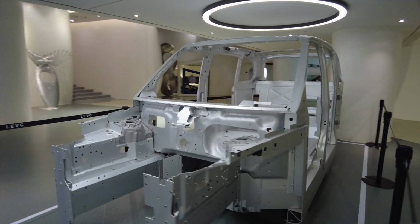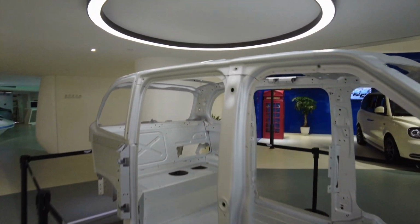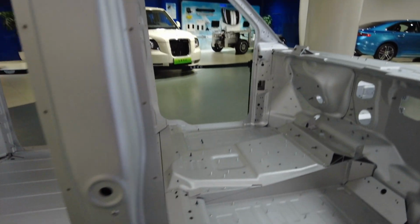On display here they have the frame of it. It's all aluminum with no welding. All of this is glued together. Fascinating.